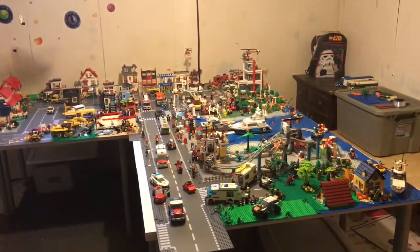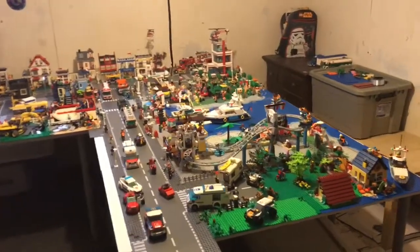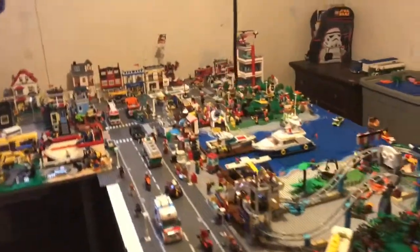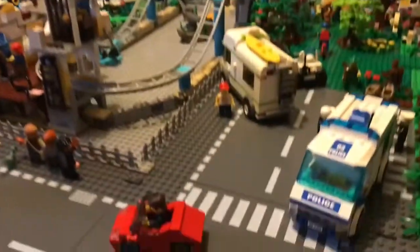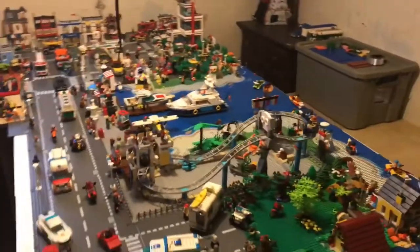Good day everybody, and today we're going to do update number 6 of Legoville. Now not much news has been added to the city recently. In fact, I think the newest thing here is my little red compact car here. But today we're going to talk about Vignettes.